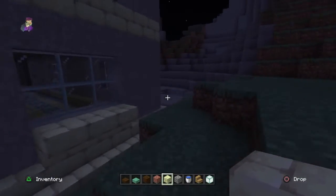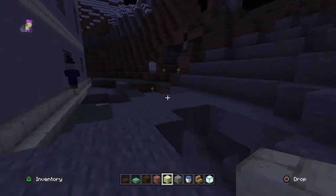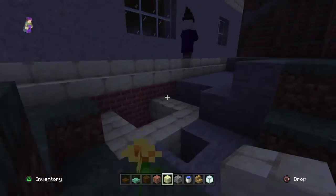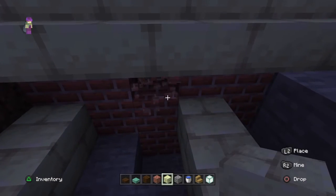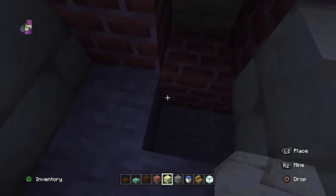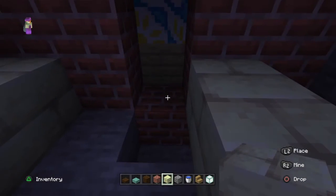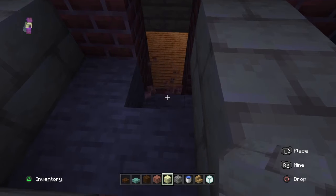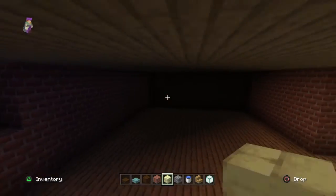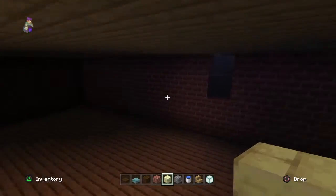So let's go down into the basement. I've got to think of how we're going to do that. Let's go on this side, because we've got that little gapway down there, haven't we? Up here. Yeah, so go in here. Let's get that flat for a minute. Under there. Whoa, got the ceiling in. There we go. And this is the basement area for now.